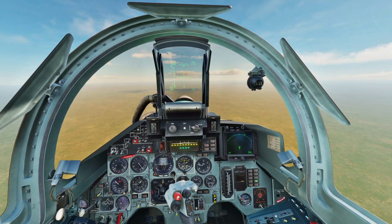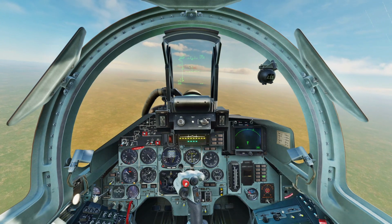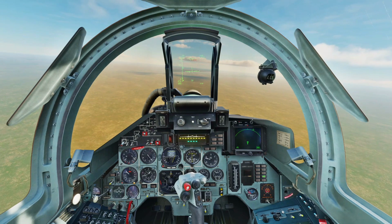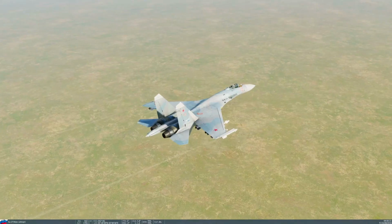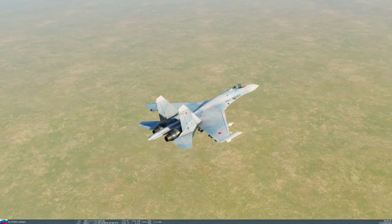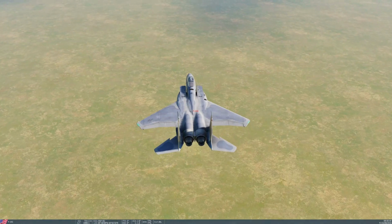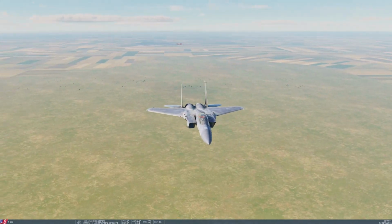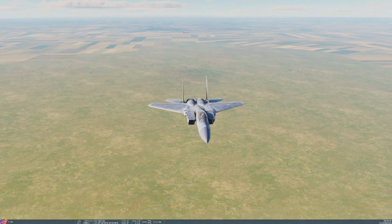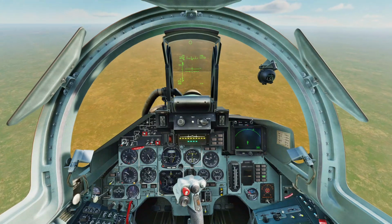So the IRST, once it's turned on, does not give the opposing plane any indication that you're tracking it, and you can lock onto it using the vertical and horizontal scan within the SU-27 without even turning on your radar. So that F-15 in theory is locked on, and I could fire an R-27ER missile on it, but then the radar will turn on. But if I want to stay completely silent and get nice and close and fire an R-73 or a 27TE missile, which will use the heat signature to track that plane.